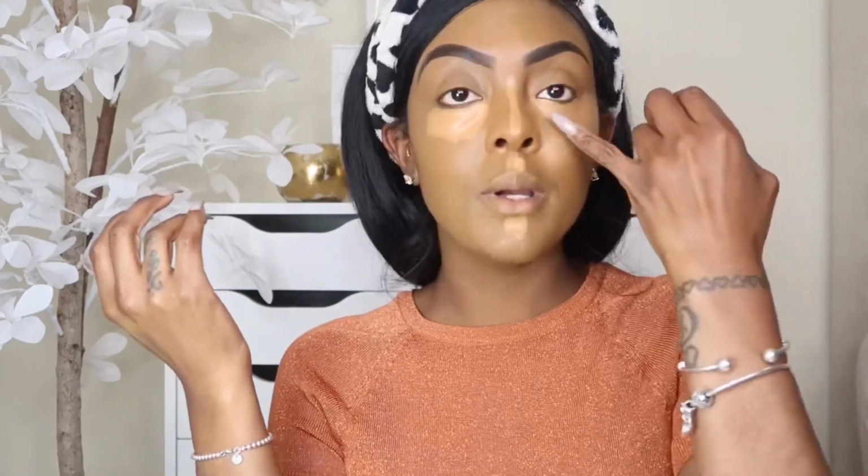And just bringing it down right there. Do you see? I let that dry and look how much coverage I still have. Then I'm just gonna bring it around, just pat it. I like to bring my concealer all the way around and into the eye area, just to give it more of a seamless look. So now it's more of a seamless look like that.